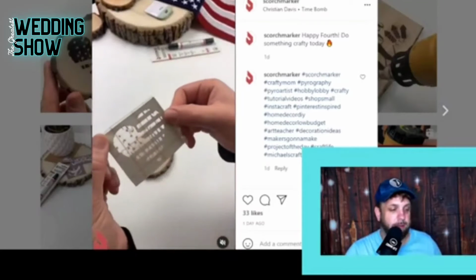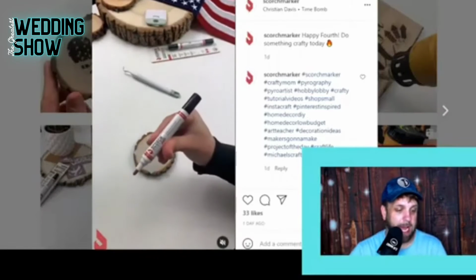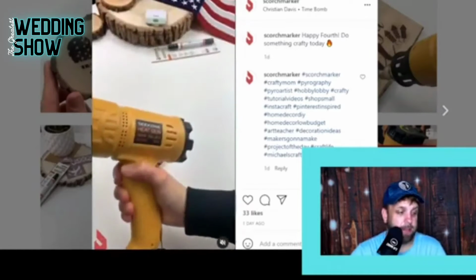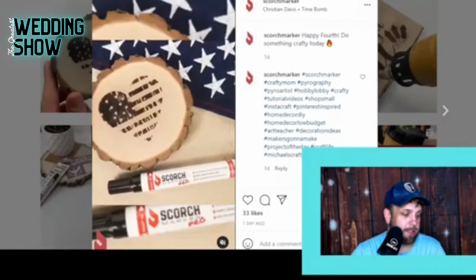With wood, or with our barn weddings that are super popular in Nebraska, I think something like this would be awesome. Super easy. You cut out the stencil, color it, and then take out your heat gun, and you can make just tons and tons of table markers and stuff like that.